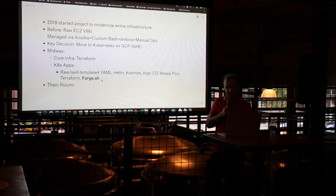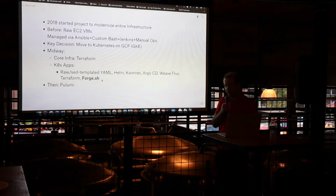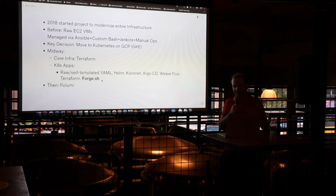How and why do we use Pulumi over anything else? So in 2018, we started a project to modernize our entire infrastructure because we had a lot of problems with cost, stability, and velocity of deployment. And this was not just because there was a lot of things wrong. We were using before that raw EC2 VMs, which were for the most part managed by Ansible, lots of custom bash scripts, a bit of Jenkins, and some steps which were documented or not, or in somebody's brain.